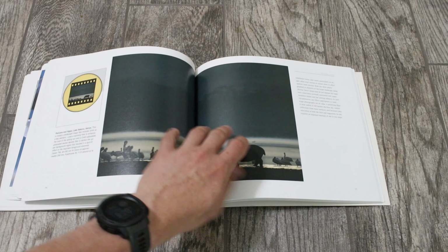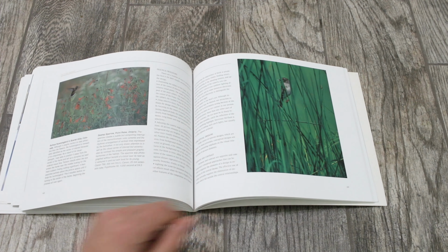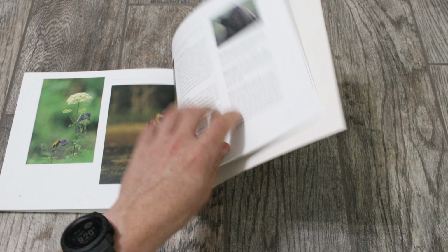As you can tell, a lot of these books that I own are much older ones, but the knowledge is still as relevant as ever, whether you shoot film or digital, it really doesn't matter. And of course the imagery is timeless. So yeah, this one goes through a lot of different details, but I very much enjoyed it all the same.